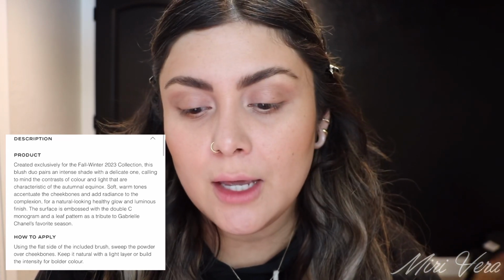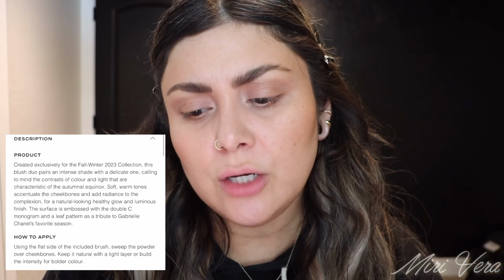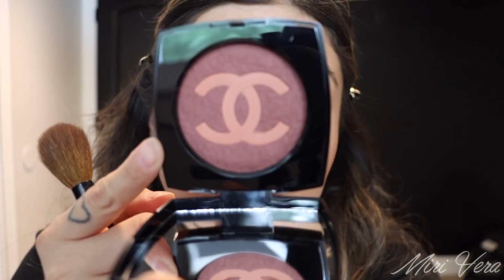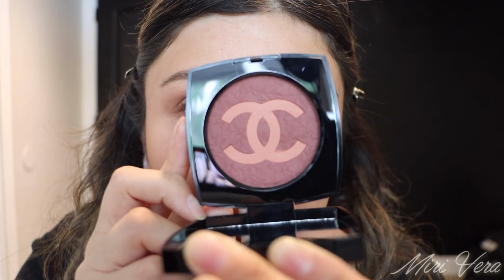Soft, warm tones accentuate the cheekbones and add radiance to the complexion for a natural looking healthy glow and a luminous finish. The surface is embossed with the double C monogram and a leaf pattern as a tribute to Gabrielle Chanel's favorite season. Oh, that's nice. How cute. Yeah, I didn't even notice the fall leaf embossment. I wonder if you could see it. Can you see it? The leaf, so cute.